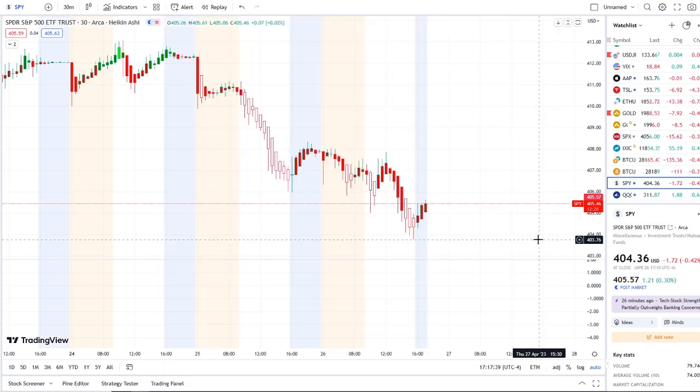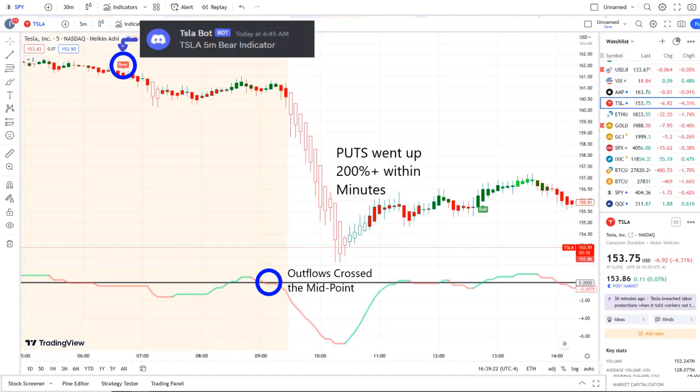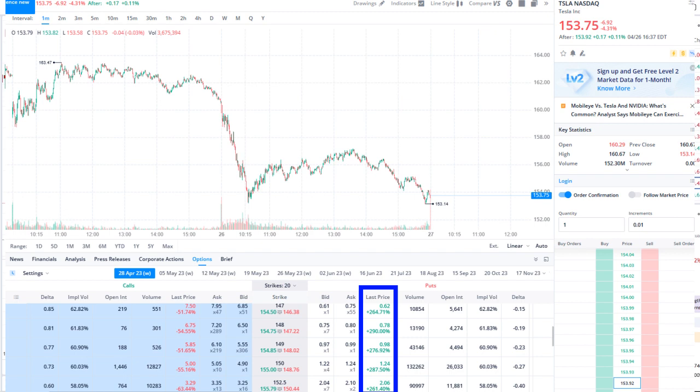So the home run of the day was from our Tesla bot. Our Tesla bot sent out a bear indicator at 6:45 a.m. and from that moment forward, outflows crossed the midpoint to the downside. Pure weakness there on 42 vision into the bell and after the bell, and put options went up 200% plus within minutes, guys. And as you see there popping up within the options chain, some options even went higher than that.